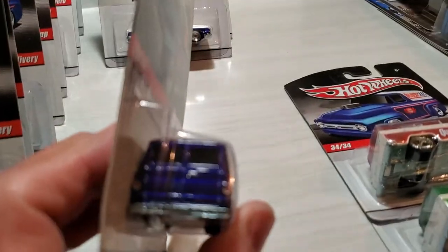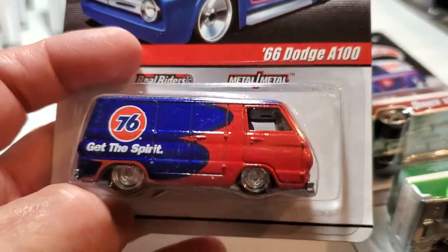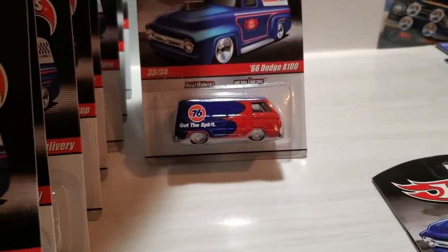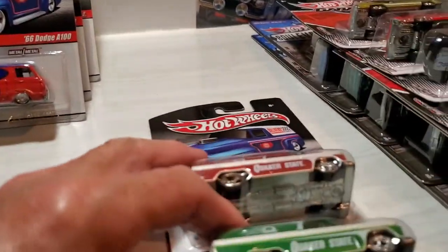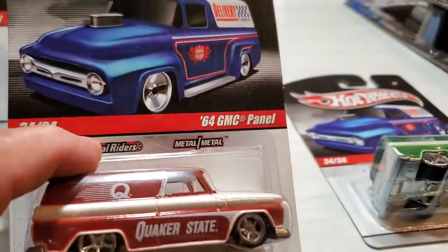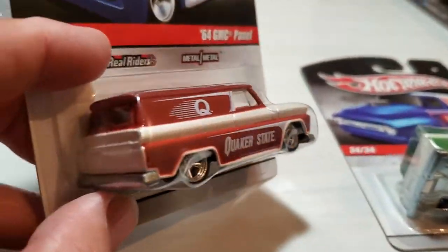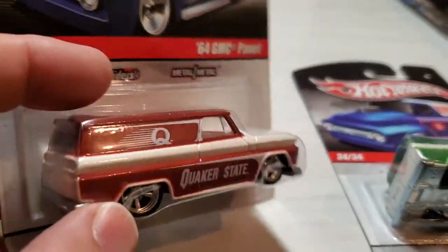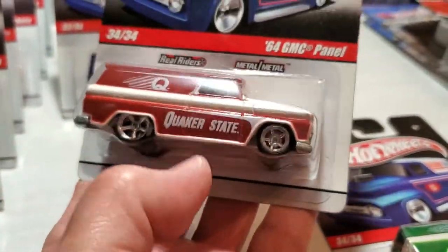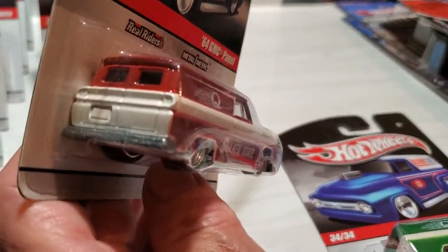Of course, I love all of them, right? So they're all my favorites. But I have very many versions of this one in the premium series. And then the last two are both number 34, and it's the 64 Chevy panel. Now, this is a red and white, not the proper Quaker State colors, but very cool second version. I should have showed you that one first, but very cool truck.